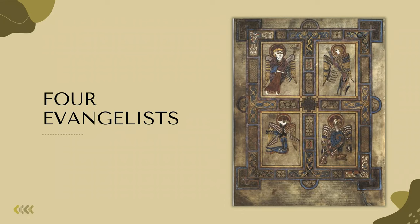Down here, it's kind of hard to tell because, like I said, insular art is its own little thing. This is a flying ox. We can kind of see he's sideways. Here are his legs, and then here are his little horns and his head. And that is St. Luke. And down here, very majestic, we have St. John as the eagle.